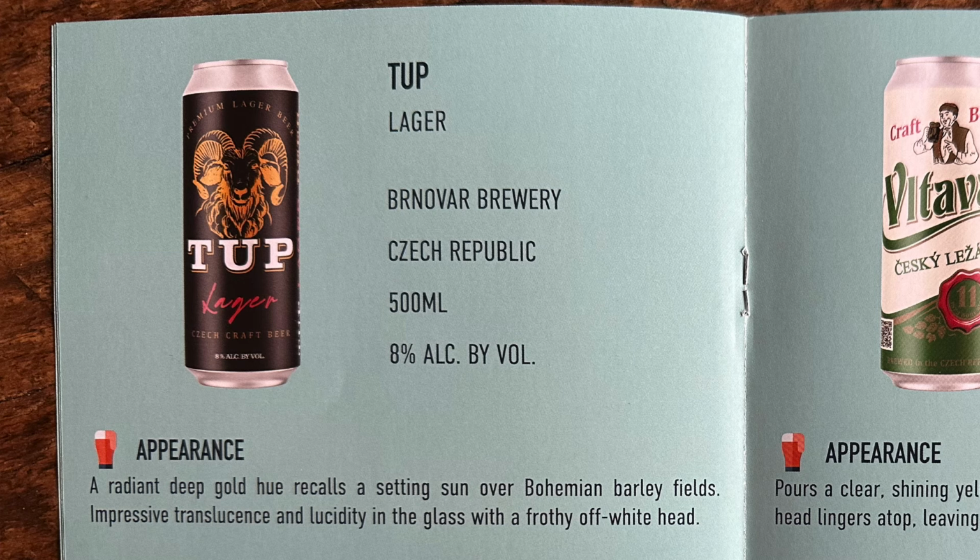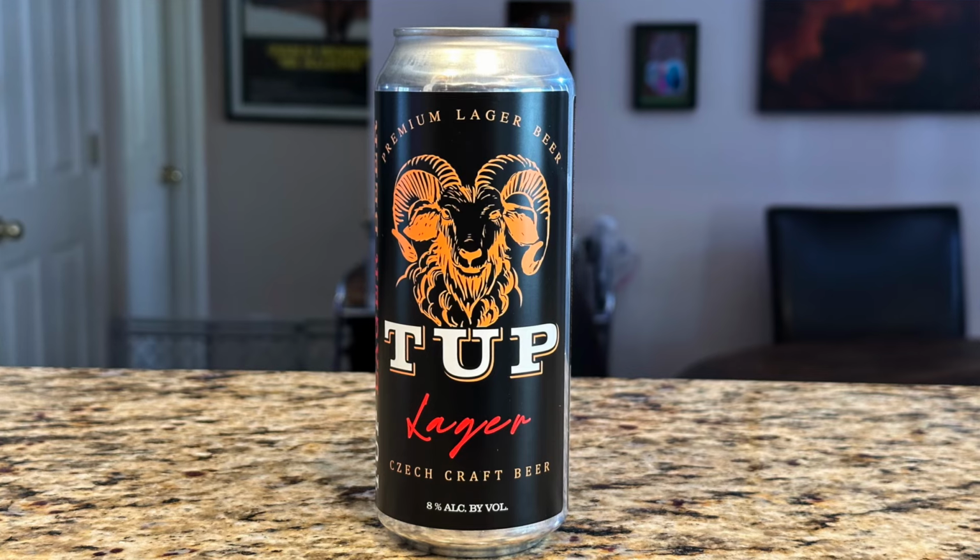I mean, is it my favorite? No. Is it interesting? Yes. We are now moving on to the Czech Republic. The beer is Tup, by the Novar Brewery. Okay, and this bad boy is 8%.